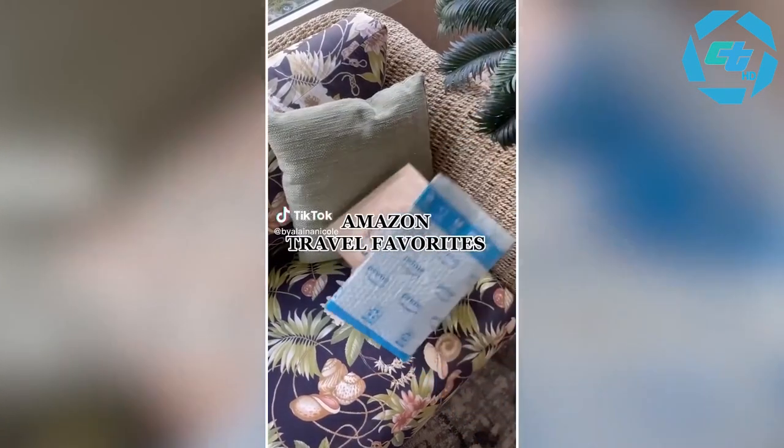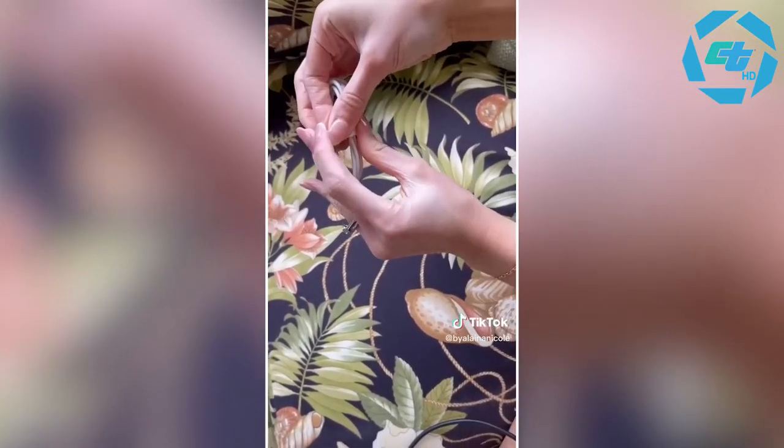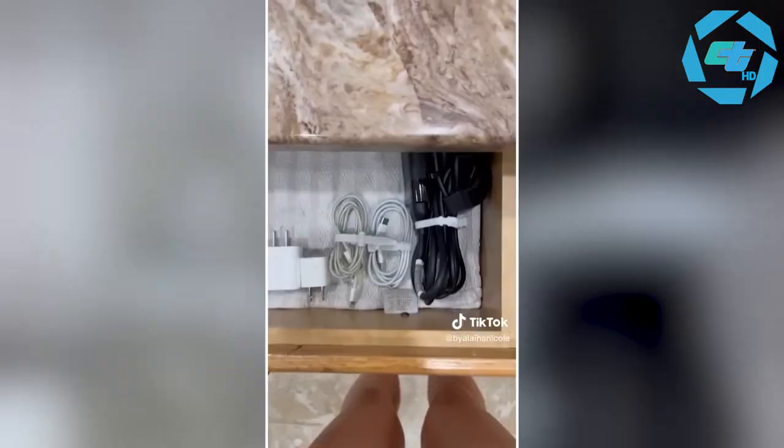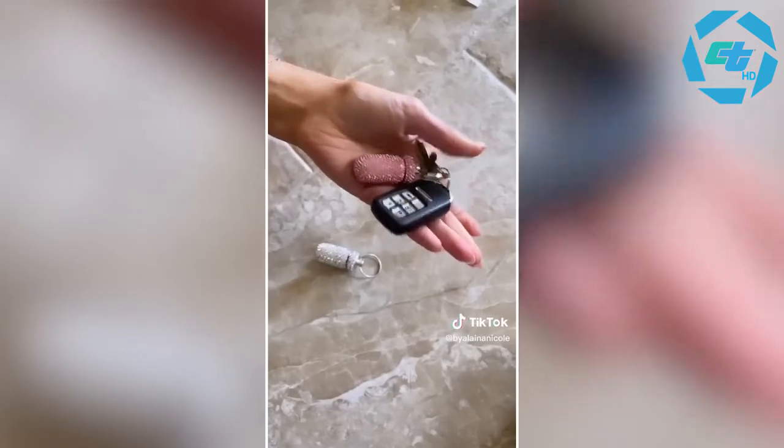Helpful Amazon home finds. I feel like I always forget where I put certain cords or they're just all messy. These cord organizers help keep everything in place. Love this pack of Bling pill organizers when you need to take some medications with you.